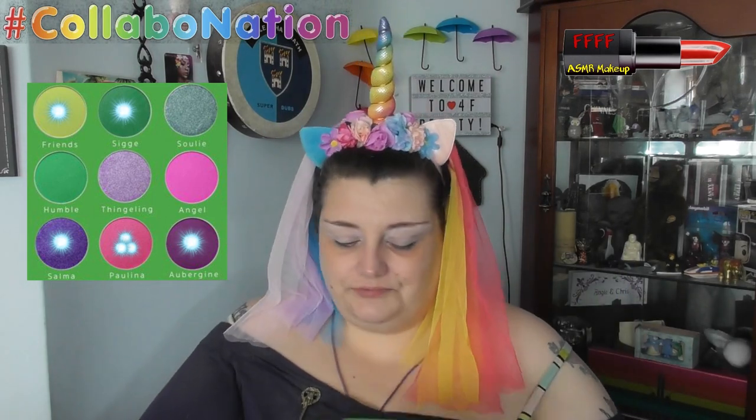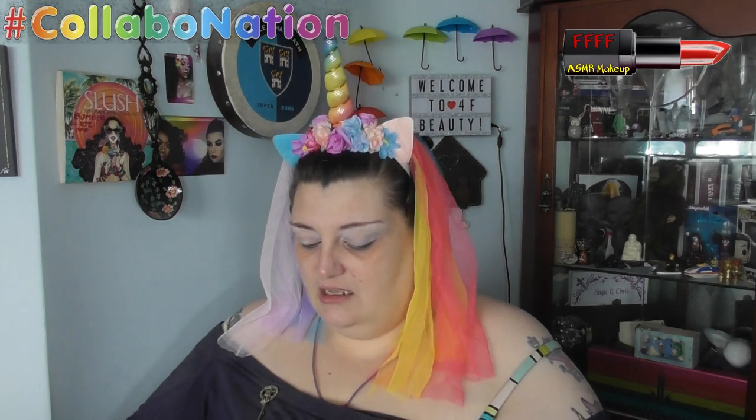Now what I have done, I have swatched them for you. Obviously Paulina is across the top here. And then you've got Friends, Sigge, there we go, Salma, and Aubergine. So you can see I've got a really cohesive look. I've been super, super lucky when I've done my randoms just recently for palette bingos. I've pulled something which I can instantly see, yes, I know what I'm going to do with that.